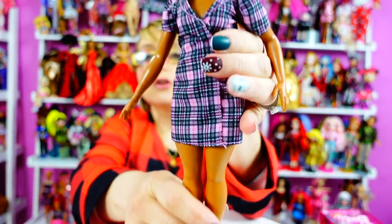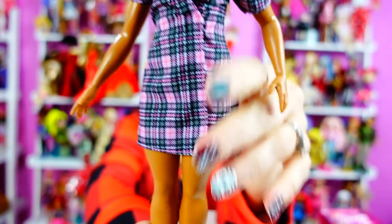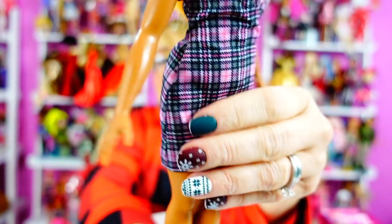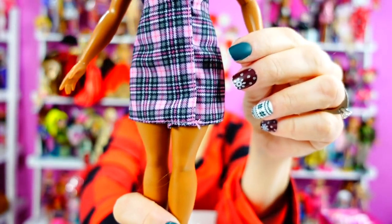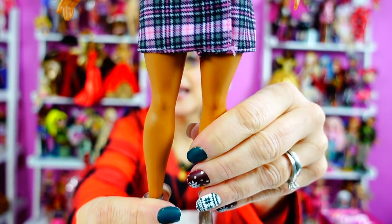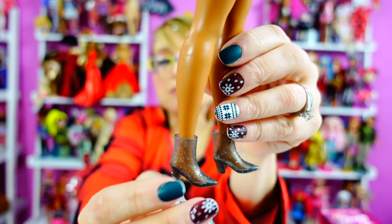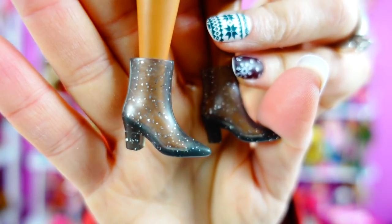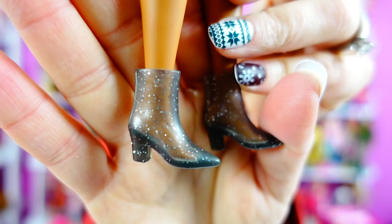But she's also on the, I guess, curvy or essentially built more like me body, which is great. So I have this outfit that I can share among my Barbies that have that body style, that have legs like mine, calves like mine. And then she's got these really funky gray, but with glitter, ankle boots.